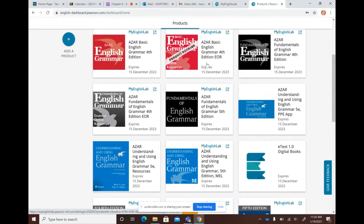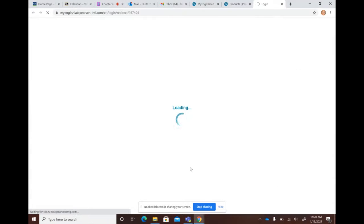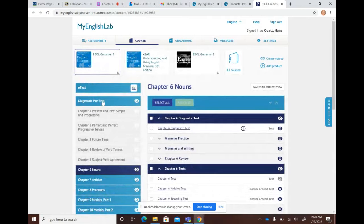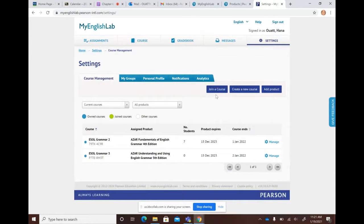But like Walter, I know you have the black book that we did last semester. Well, you're going to add this product with your access code, okay? And then once you're in here and you put in your access code from your book, you will see some tabs here on the left, but you need to add my class first, okay? So don't start doing the work yet. You need to go up to settings and click join a course, okay?